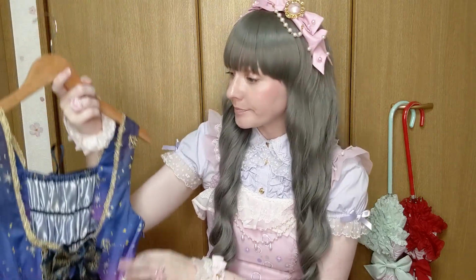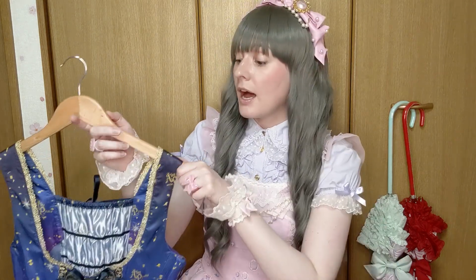I really liked the cut of it. I thought the colors were very unique. I don't really see a lot of these color combos in Lolita, and just everything about this dress jumped out at me and I knew I had to have it. I remember this dress being pretty popular a few years ago, so I was not able to find one very easily. Then I started to look for this dress again when I got to Japan, and luckily I was able to find this one recently, and she's mine, yay.